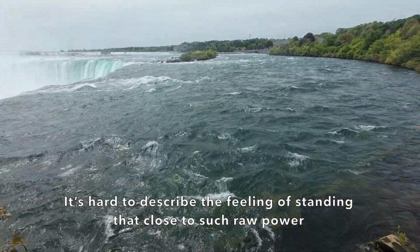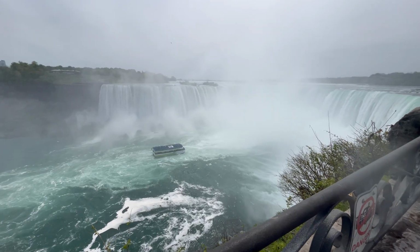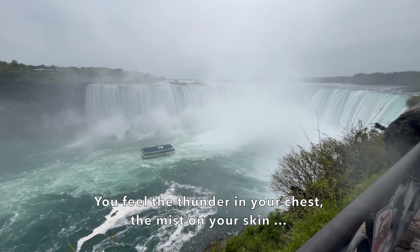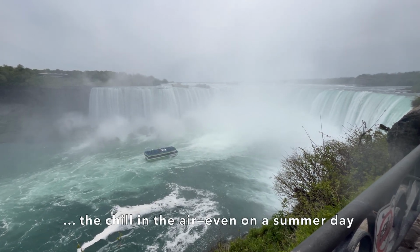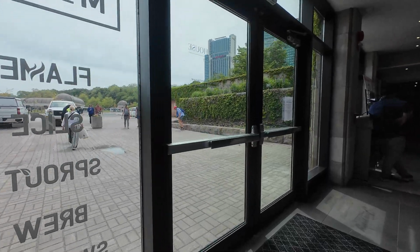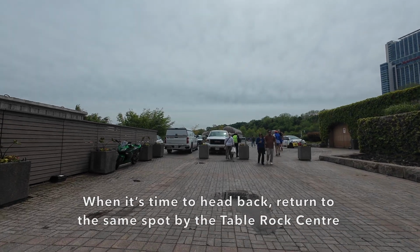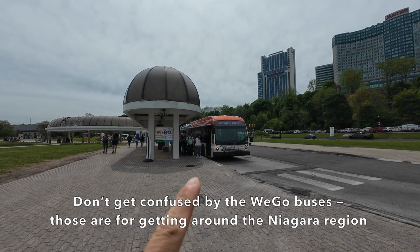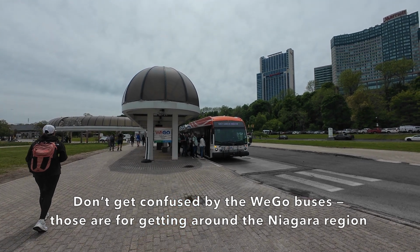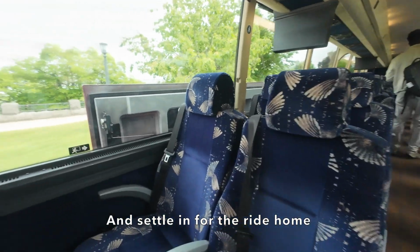It's hard to describe the feeling of standing that close to such raw power. You feel the thunder in your chest, the mist on your skin, the chill in the air, even on a summer day. When it's time to head back, return to the same spot by the Table Rock Center. Look for your bus. Don't get confused by the WeGo buses. Those are for getting around the Niagara region. And settle in for the ride home.